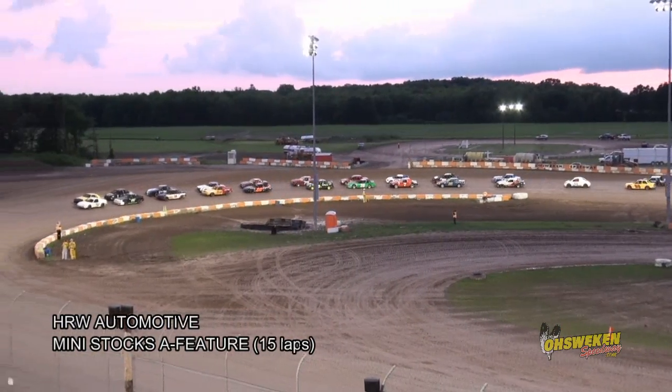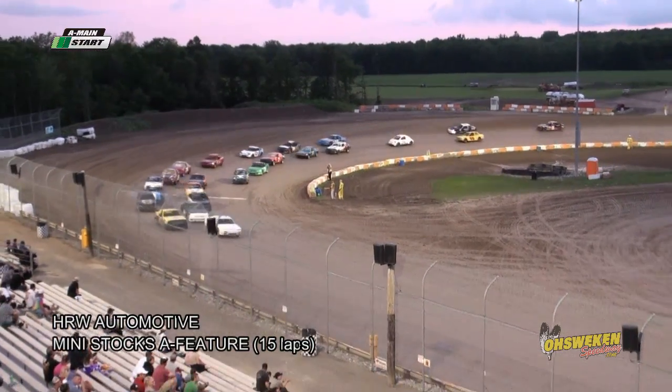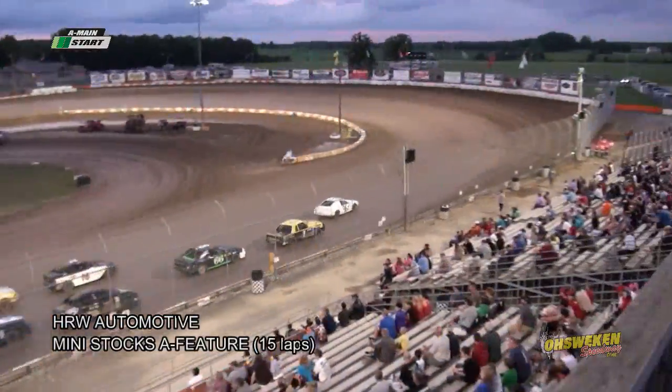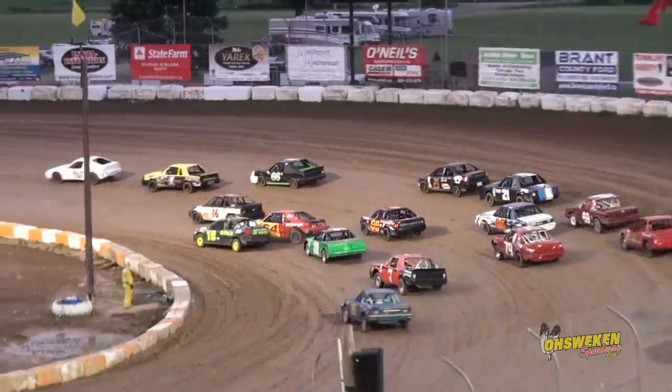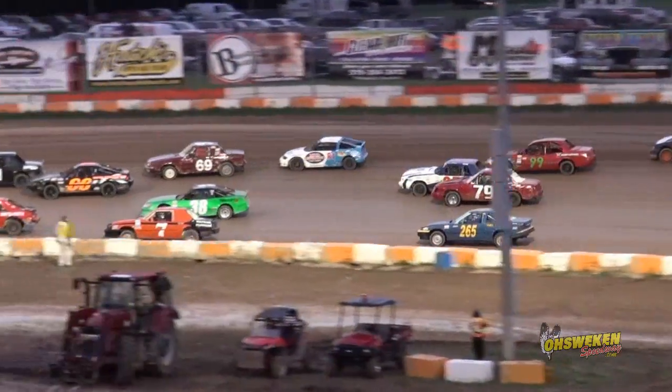15 laps in the HRW Automotive Ministocks. That's what you said, right, Tommy? 15 laps the distance. Here we go. Double greens in the air from Dale Shuneman. Taylor gets the early lead here on Kathy Dickey. Cole Rodwell in the middle there. And now you got Hughes up into the side of Doug Erskine. And he's not going to like that.